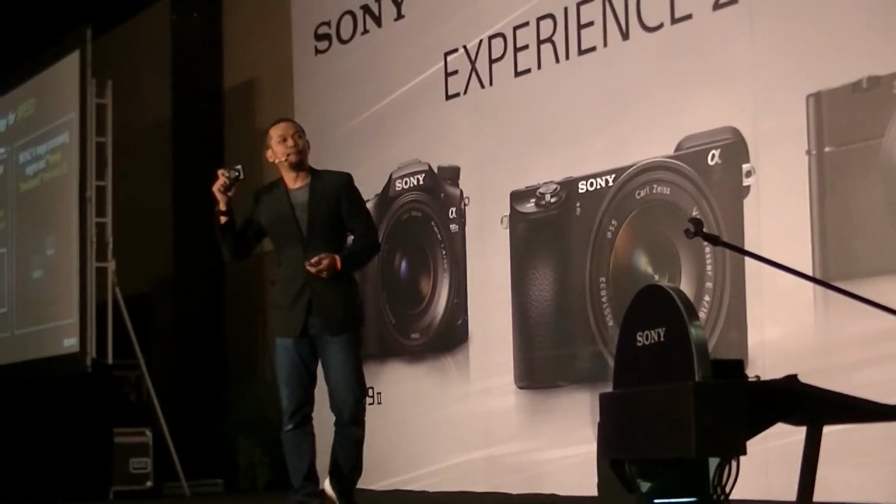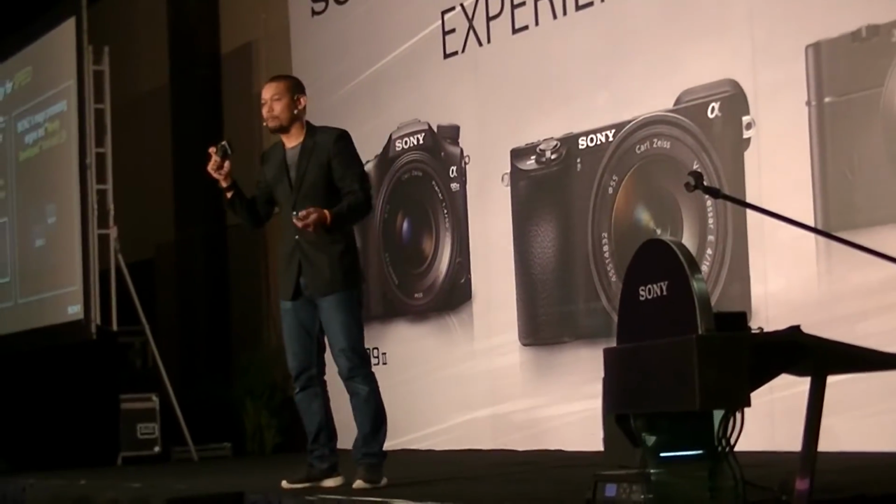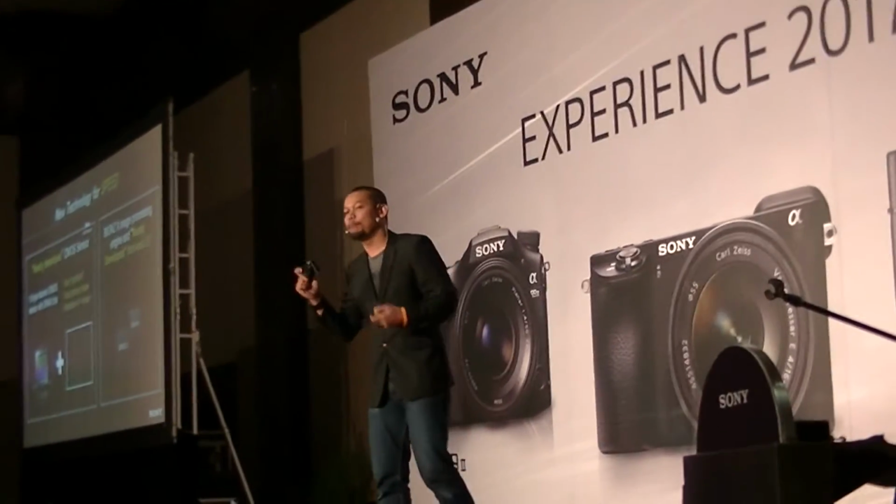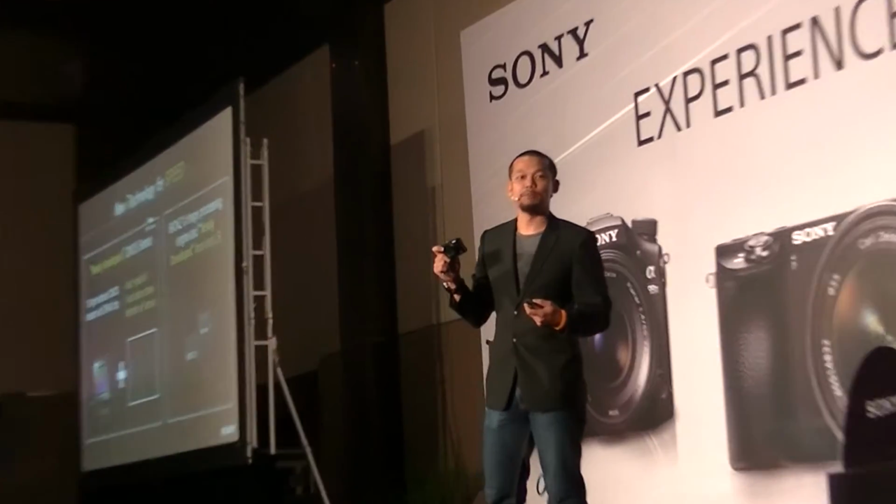You're going to feel this camera looks like a mirrorless already. It still uses the same 1-inch sensor size. This camera has the same technology as the A99 Mark II and the A6500, which we call the front end LSI. It processes faster compared to the previous model.